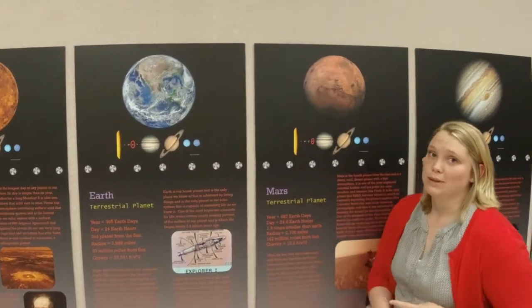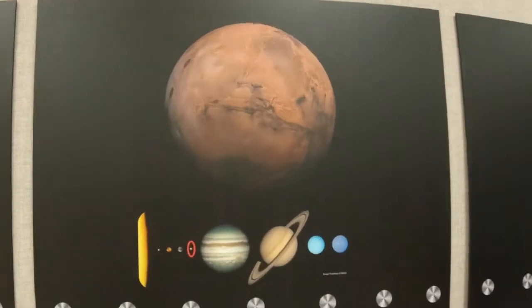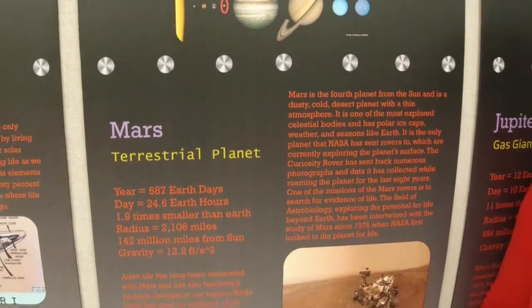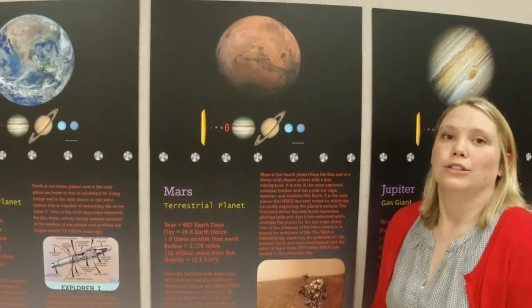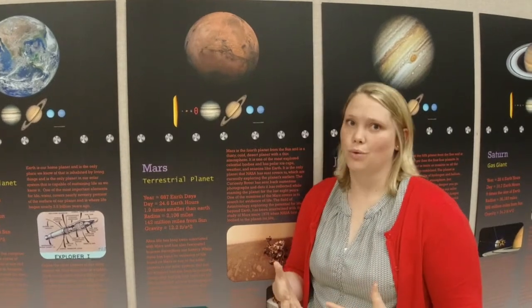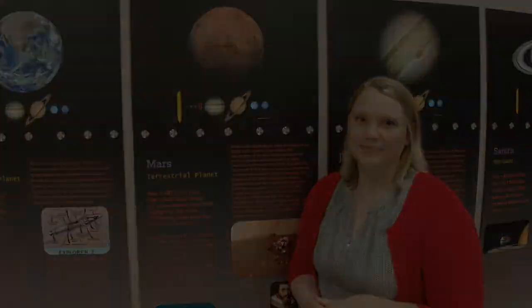The fourth planet from the sun, and the last one in our inner planets, is Mars. Mars is also known as the red planet because of the red color that we see. The material in the soil on Mars oxidizes, or rusts, giving it that red color.